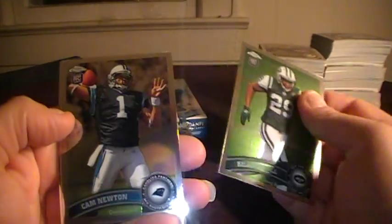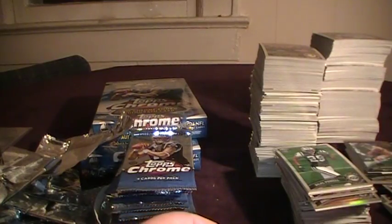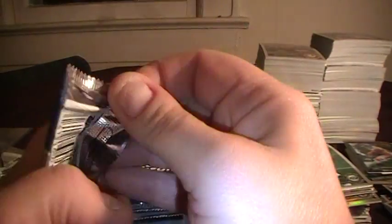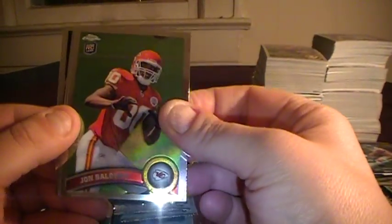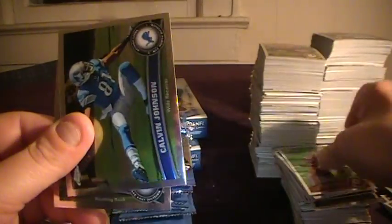Bilal Powell, and there's Cam Newton, the first time he hasn't been the first card. I believe that's our fourth one. Javid Best and Greg Jennings. I've not seen a Cam refractor, though. John Baldwin. Corey Leggett refractor. Calvin Johnson and Sean Green base cards.